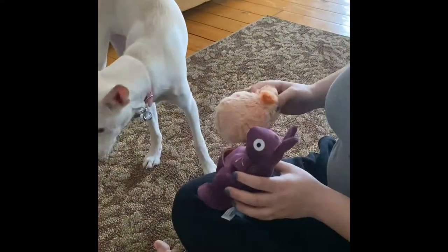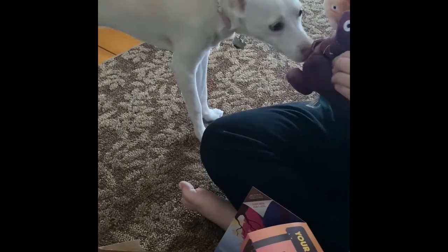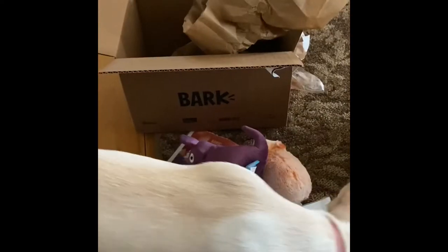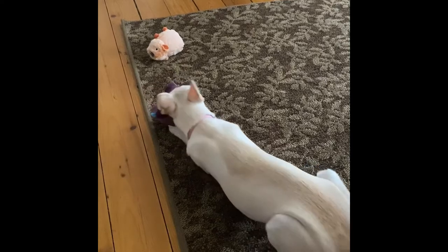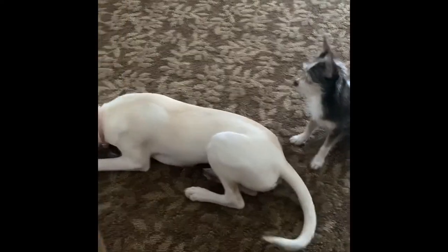Which one are you going to play with? Does that have a speaker? Yeah, it does. Okay. She was trying to put them both up in her mouth before, but now she thinks that one automatically has treats in its belly. Do you think there's still a treat in there? Is there still a treat in there?